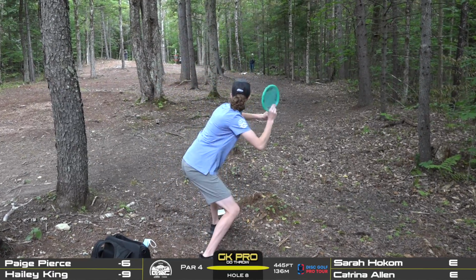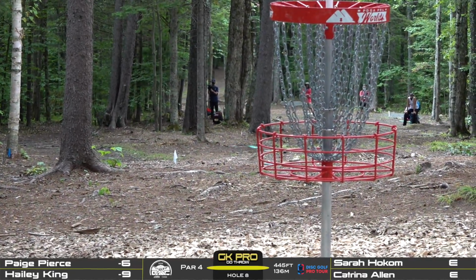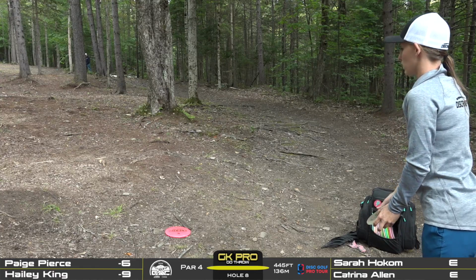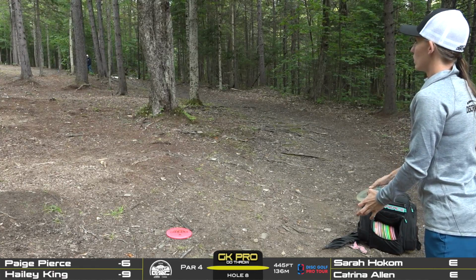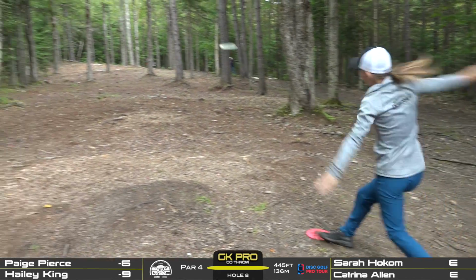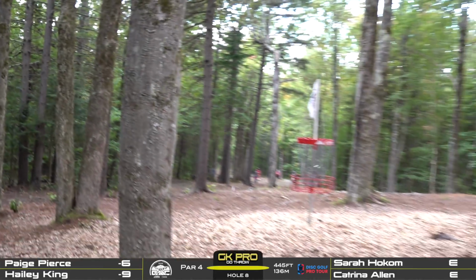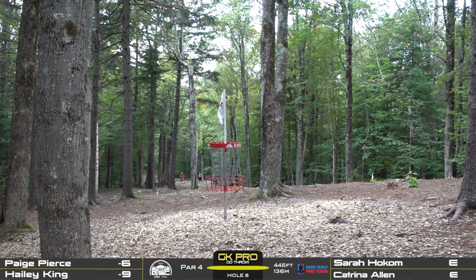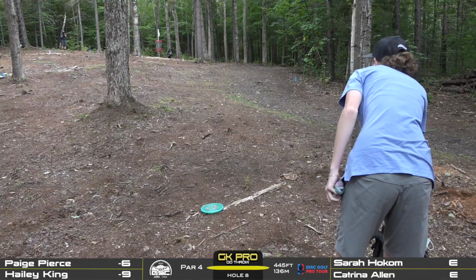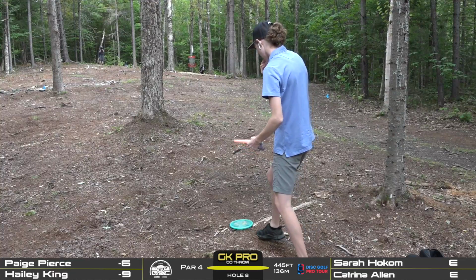Hailey looking like she's lining up a flex forehand. Oh, looked like it was going to pan out nicely, but just happens to hit one of the last trees. Yep. It definitely looked like it was going to work. Oh, back door. All right. Little bit too turned on my Fierce there. I found a secondary gap, not the primary gap I was going for, but I'm on the green, so that's all I could ask for.